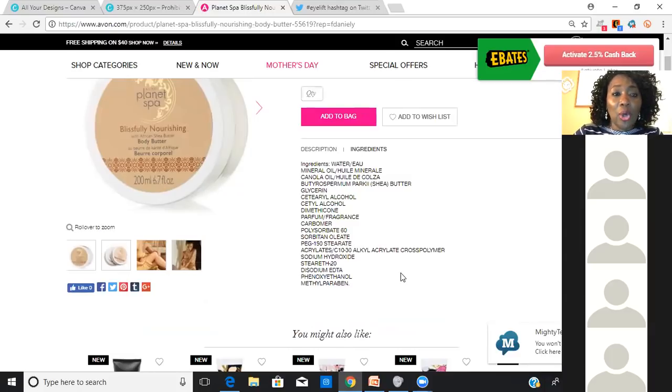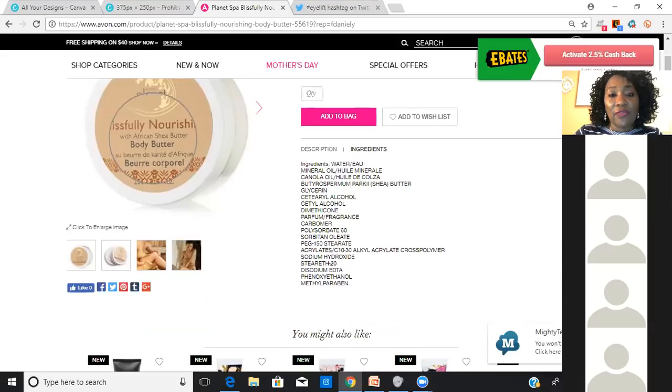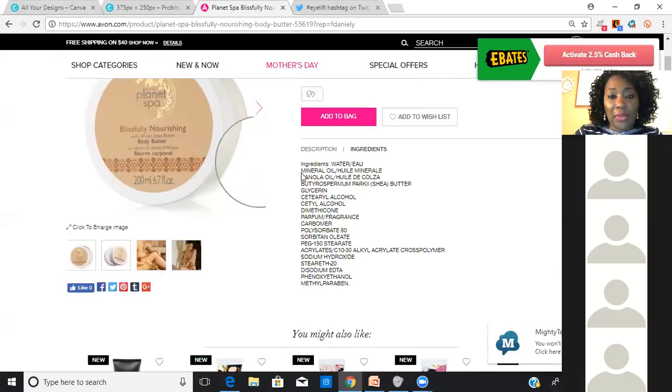Right. The only difference is one had the Dead Sea minerals in it, and this one's got the African shea butter. But I think somebody forgot to put shea butter on here because I don't see shea butter on here. I see it, but it's next. Oh, yeah, I see it right here, shea butter. That's what that word is, I guess. I ain't never heard that word. What's it called?